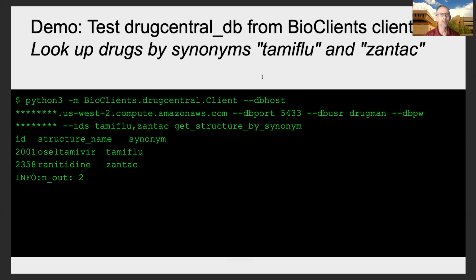now in these commands. We're asking for 2 drugs by some synonyms. So the 2 drugs are accessed through synonyms Tamiflu, an antiviral, and Zantac, a drug for acid reduction, I suppose, stomach acid. Anyway, you can look up these drug structures using the get structure by synonym command, and notice that Tamiflu is found, and DrugCentral says that the structure name is oseltamivir. Similarly, Zantac is identified as ranitidine. So these are more the preferred or standard names for these drugs, although drugs tend to have many names.